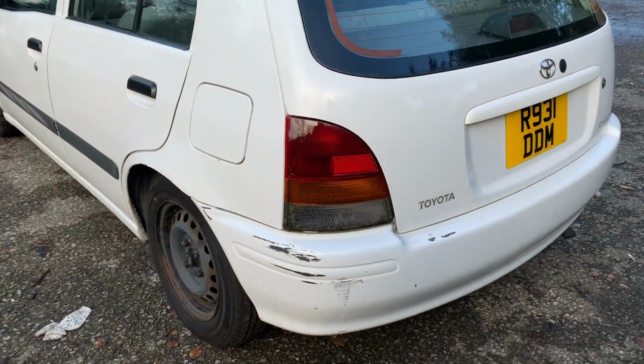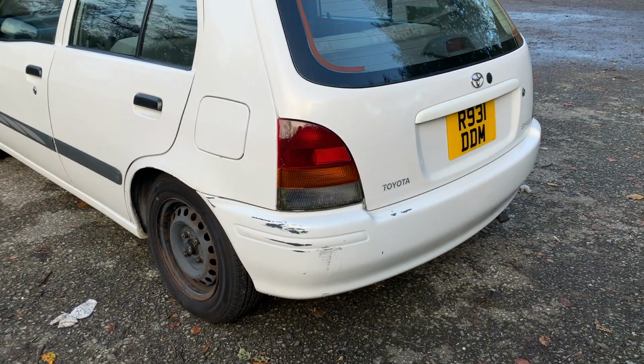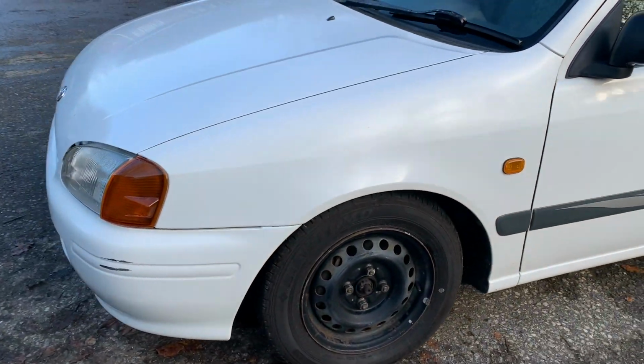So on the rear here, we just have a bit of a graze to the bumper, but I haven't touched it up yet, or haven't even tried, so whatever. There's no major dents on the car as such, really. I think there was a crease in one of the arches.